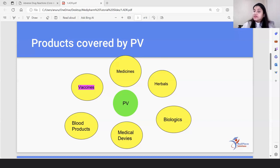And PV also covers herbal products, like any kind of dietary supplement, any vitamins or multivitamins you take from outside, the plant or plant extracts used for medicinal purposes. The herbal product may come in various forms. It can come in forms like capsules, tablets, powder, extracts, and you must have heard about echinacea, St. John's wort, milk thistle, ginseng. So these are some of the herbal products which can be covered in PV.